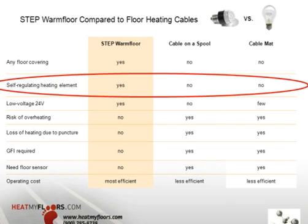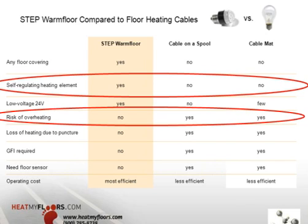It can heat with self-regulation, where cables on spools or cable on mats do not have that unique feature built into them, so they are at risk of overheating. There are many more bullets on this, but I chose some of the obvious ones here. There are so many that we'd be here for hours just talking about the many benefits in comparison to cable systems. Again, risk of overheating: the Step Warmfloor product cannot overheat. It's physically impossible to overheat, versus the cable on the spool or cable on mats. They have that risk of overheating and failure.